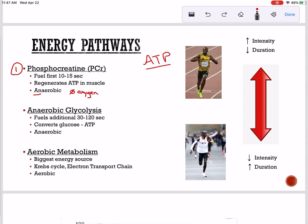Okay, so what are the things to review? We're talking about ways in which our muscles generate fuel, which is ATP, and the way that our muscles first generate fuel. So when you immediately start exercise for the first 10 or 15 seconds, your muscles are generating fuel through a chemical pathway called the phosphocreatine or PCR system. This chemical system is going to generate fuel, ATP, for the first 10 or 15 seconds of exercise, and it does not require oxygen.